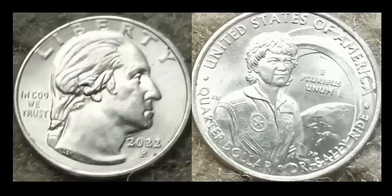The clashed eyes have always been popular. Doesn't matter what coin. This one right here sold for $25.90. Looks like this is the first official confirmed sale of the Sally Ride clashed eyes. So not too bad. $25 bill all day long. Not bad.